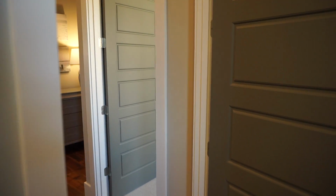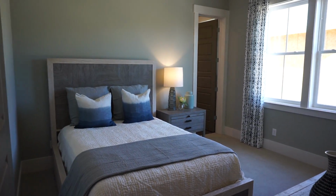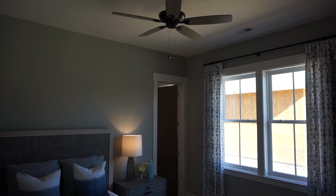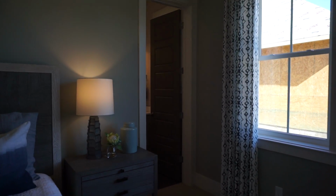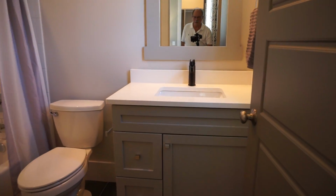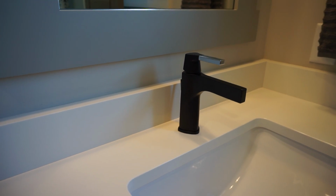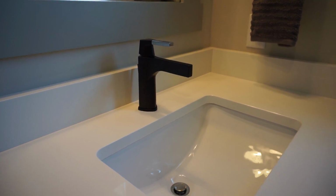It's looking good. And over we come then to our second bedroom. This is a real good design. We have ceiling fans here and a private bathroom. I think every bedroom has its private bathroom. The high quality continues. I just love these new faucets. It looks kind of like a pump to me. There's just new products every day.